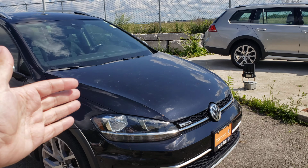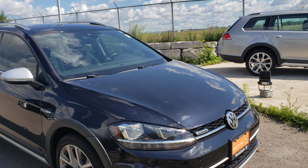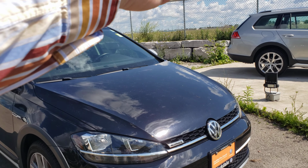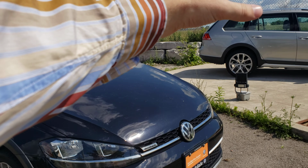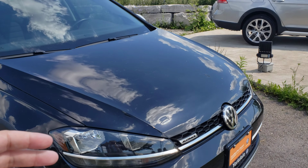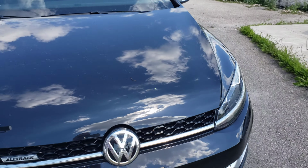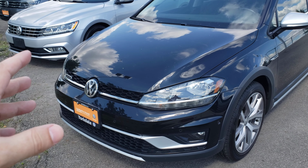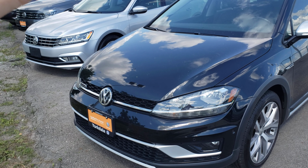So today we're gonna do one automotive video, and I'm gonna talk about the pros and cons of a half bra versus a full one. If you protect your hood with half of the hood covered versus the whole thing. So over here, I just want to show you, we have a beautiful VW wagon, and I'm just doing this for demonstration purposes. I picked this vehicle.